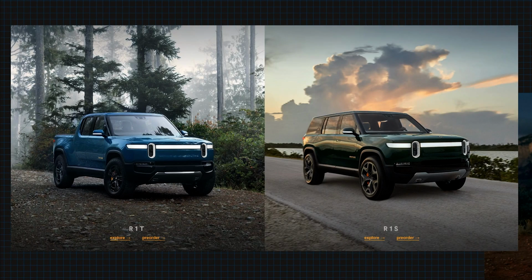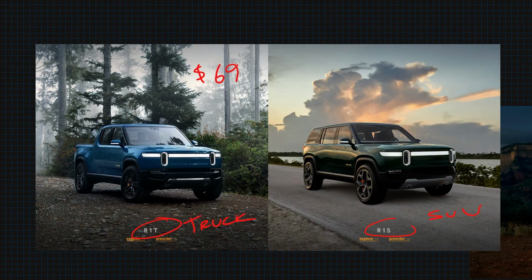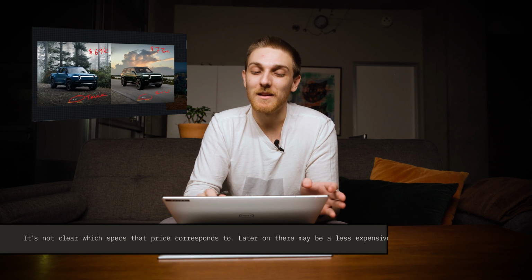Okay, so they're launching with two different models, the R1T and the R1S. This is the truck and the SUV. And as you can see, they're basically the same vehicle, just skinned a little bit differently. We're mostly going to be focusing on the truck because that's what I'm most interested in. And your last piece of context, these prices are said to come in somewhere around $69,000 for the truck, and I think it's $73,000 for the SUV. So fairly expensive, but these capabilities when it comes to its range, amount of motors, horsepower, all of that is comparable to the highest end tri-motor Cybertruck.